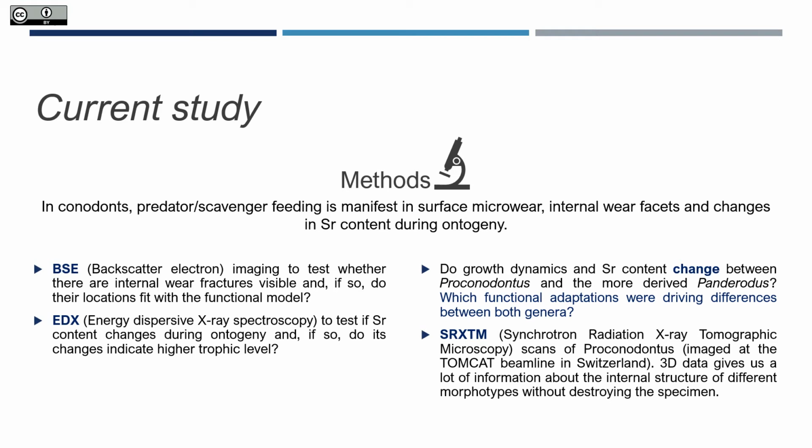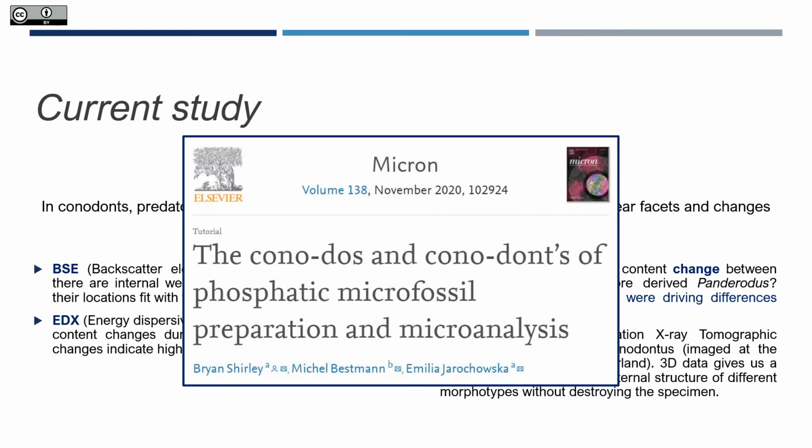If you are interested in the very different and delicate preparation steps for the analysis, stay tuned to Bryan and Shirley's presentation about conodont and phosphatic microfossil preparation and microanalysis. And please note here, all the results presented refer to the two specimens I introduced at the beginning.